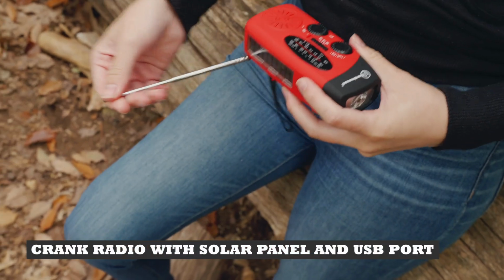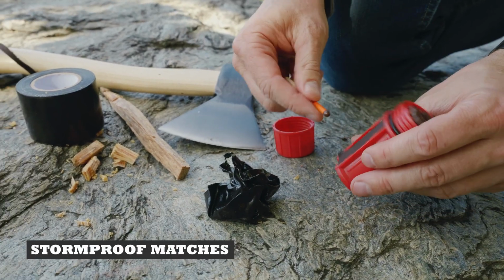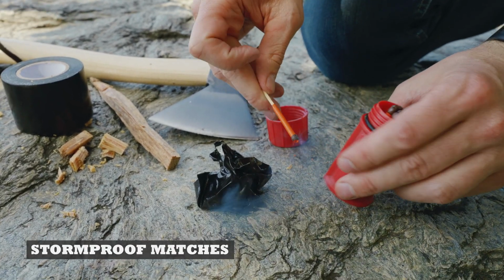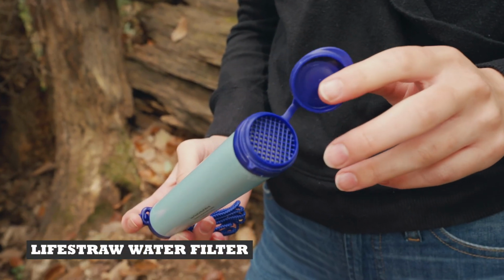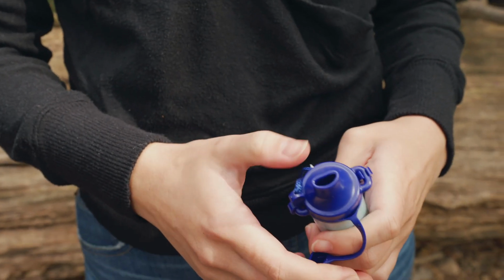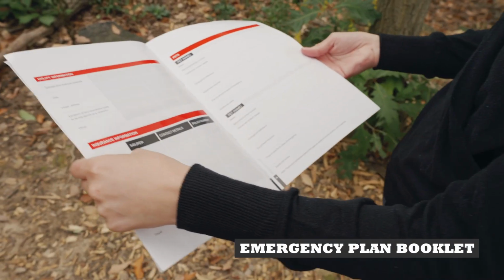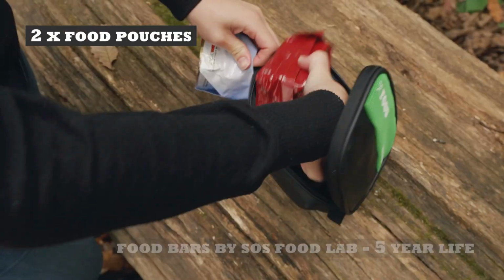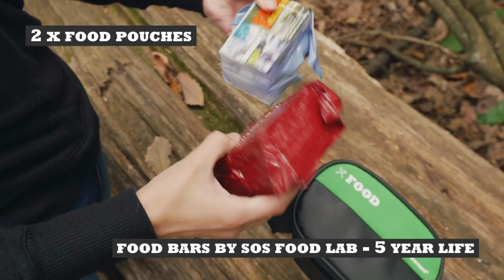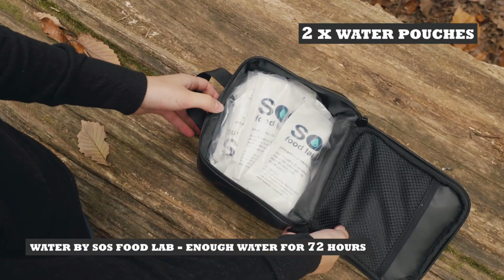Stay up to date with weather forecasts. Make fire in extreme situations. Kills 99.9% of germs and bacteria. Plan ahead and stay on track. 2 food pouches with a total of 3,600 kilocalories per person. 2 water pouches with 9 water packs per person.